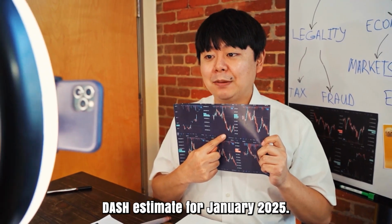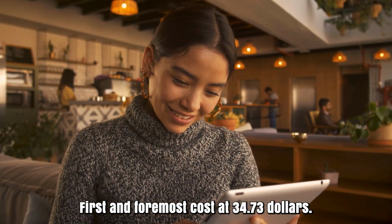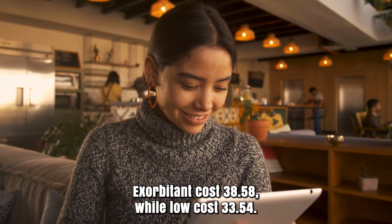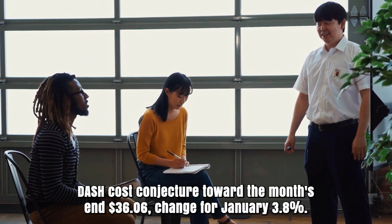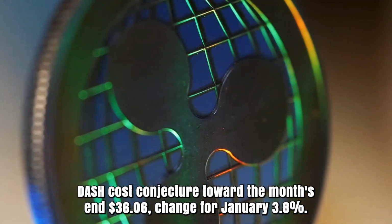Dash estimate for January 2025. First and foremost cost at $34.73. Exorbitant cost $38.58, while low cost $33.54. The normal for the month $35.73. Dash cost conjecture toward the month's end $36.06, change for January 3.8%.